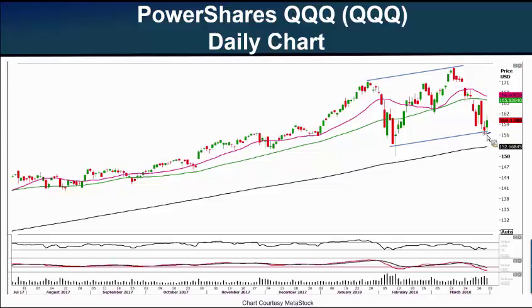It's been strong enough to stay above its 200-day moving average. Now again, the Qs closed today at $160.13. In the same way that anticipation of earnings season could push the SPY higher, it certainly could push the QQQ higher. Now we have support down here on the 200-day moving average, right now coming in at $152.66.